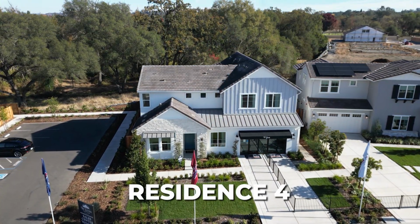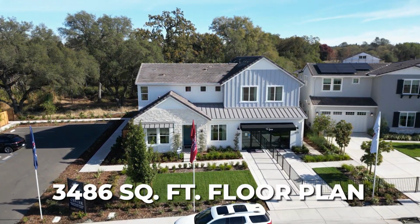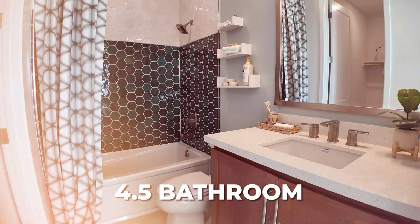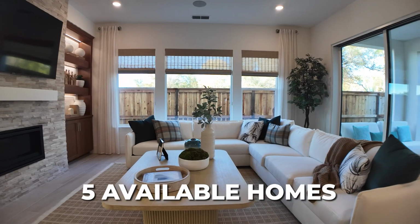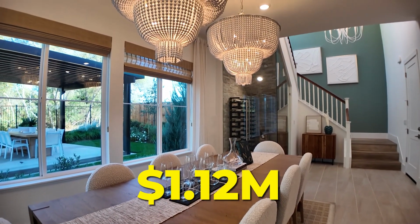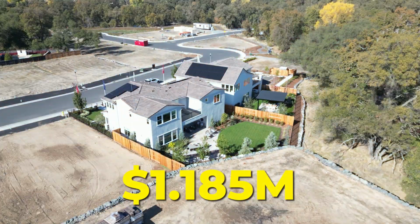Now the floor plan that I showed you was their Residence 4. That floor plan was going to be a 3,486 square foot floor plan. It's going to be a 4-bedroom, 4.5 bathroom home. They also have 5 of those floor plans available, and those 5 floor plans range anywhere from 1.12 all the way up to 1.185. So if you liked either of those 2 floor plans, go ahead and reach out to us.